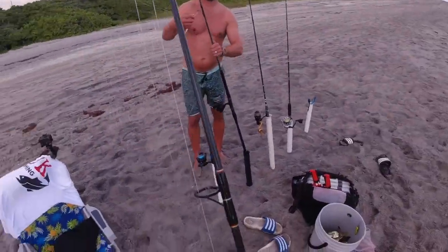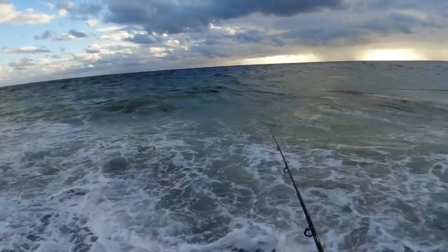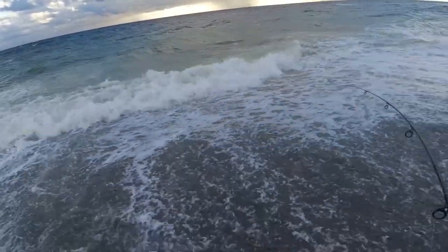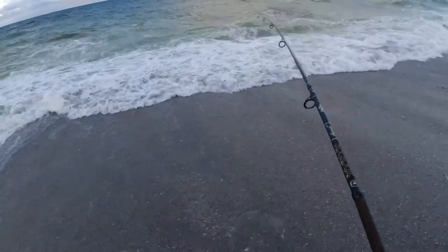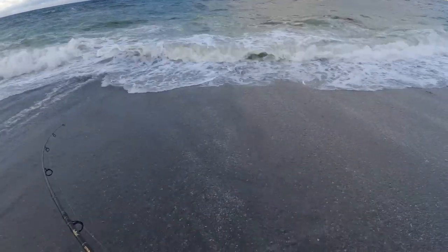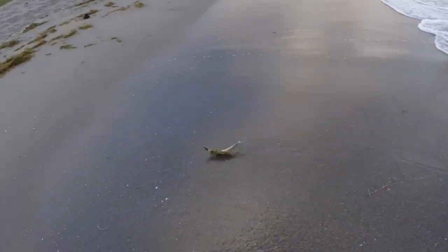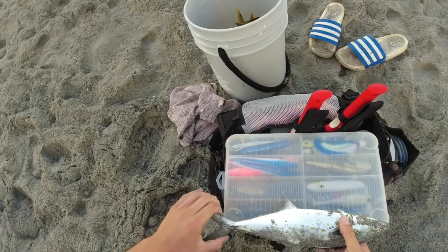I don't care if you use this rod. Oh, I got this. There we go. Gotta keep his line unbelievably tight. Is he a keeper? Find out. Oh! It looks to be that he's dinner.